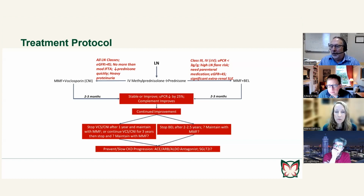And I totally agree with Liz. I would love to advocate, and we actually have a proposal in to use belimumab and voclosporin together to get their advantages and then sort of peel things away and maybe have something much less toxic long term to keep the actual disease, the lupus autoimmunity, under control. And I think that's where we need to be creative going forward.